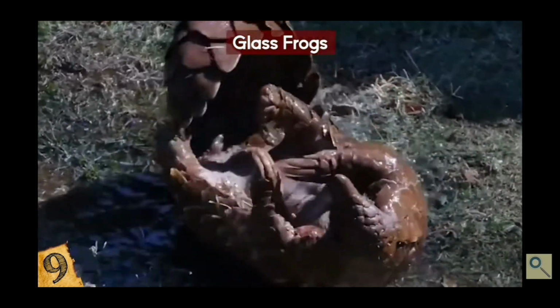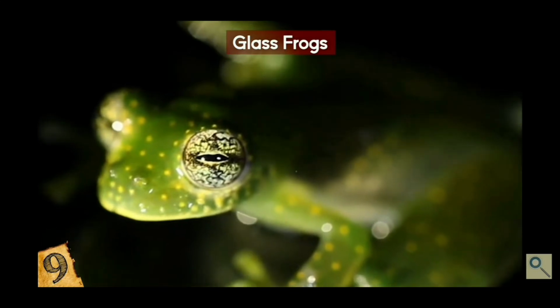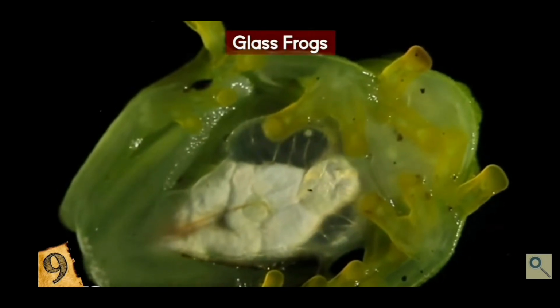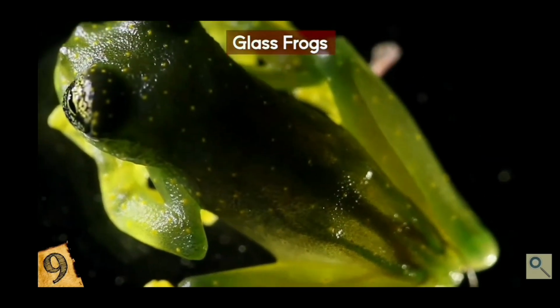While the armor of the pangolin is understandable, this creature's evolution is a little mysterious. Here we have a frog that's see-through. Now by see-through, I mean that you can literally see through its skin and view the insides of this frog. Full stop. So if you ever want to study the anatomy of a frog without having to cut it open, this would probably be your best bet.